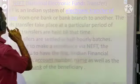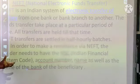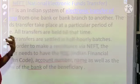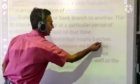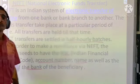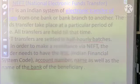Now, in case of NEFT, settlement is done batch wise, right? Here the money is not transferred immediately. It is settled in hourly batches, in half-hourly batches, and this facility can be used 24/7.